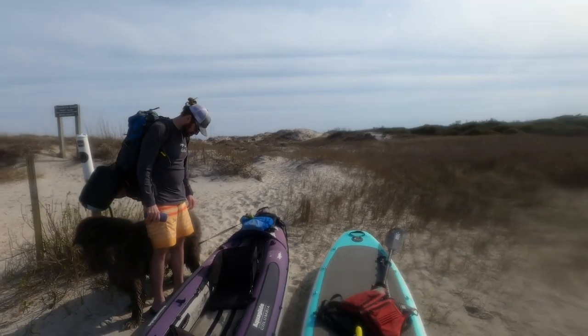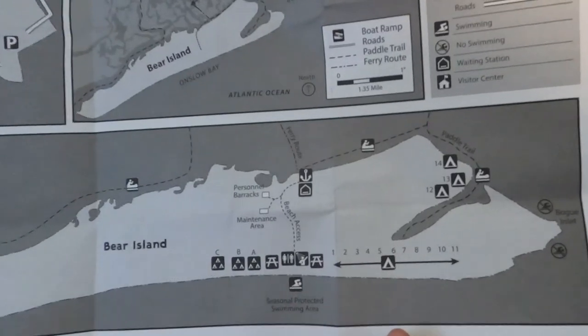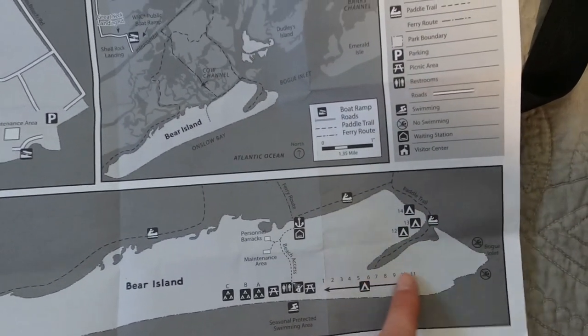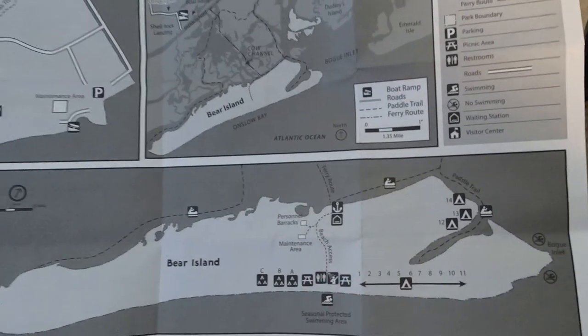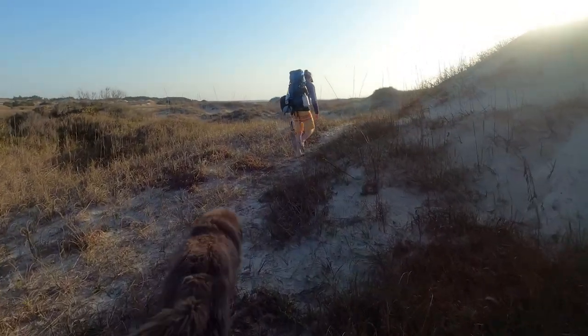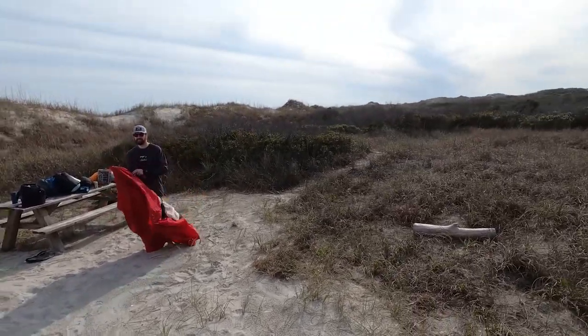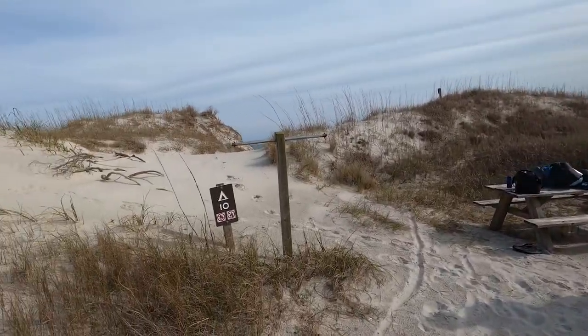We are about to walk up the dune to find our site. The campground has 11 sites and 3 large group sites. It's $15 a night and there is a bathhouse available. We made it to site 10, one little private campsite behind the dune.